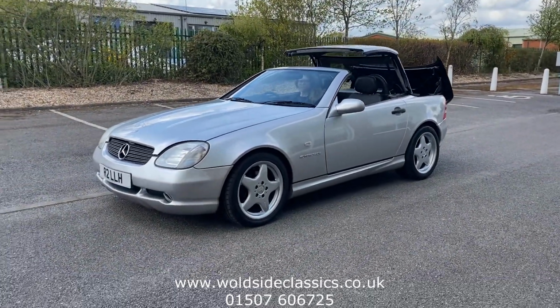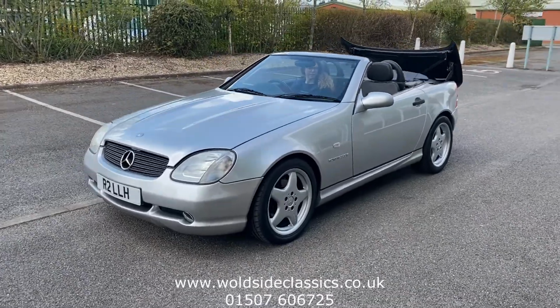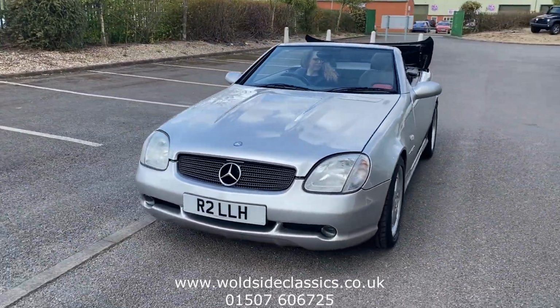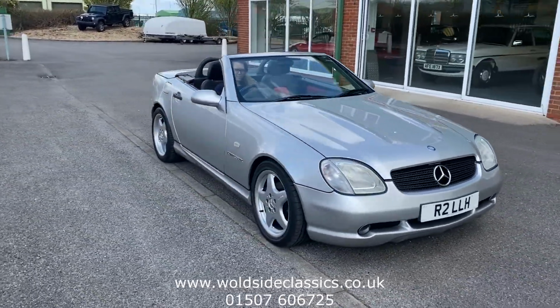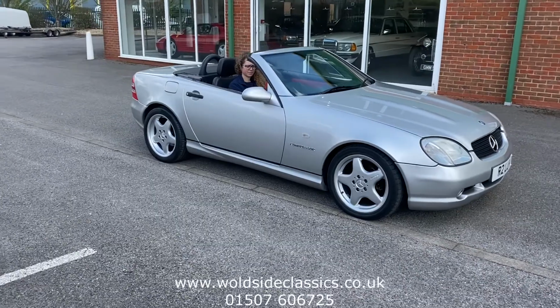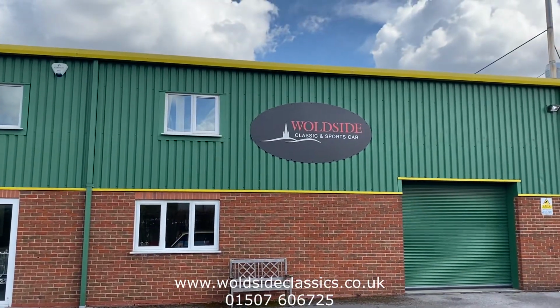If you're in the market for one of these SLKs with a factory AMG bodykit, early car, which is going to be the most collectible one, this could be the car for you. Low mileage, lovely condition, low owners, great service history, and all working as it should. We'll take you down the road in the car in a moment to show you on the road.